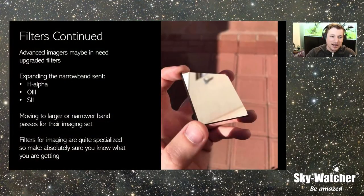Maybe you can help by getting one of those filters they're looking for, something they've had their eye on. But do make sure you know which ones they've been looking at because they get a little spendy, and maybe there's a very specific one they want. But if you're looking for filters, you probably know what you're getting into.